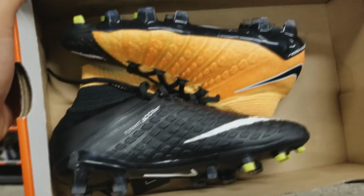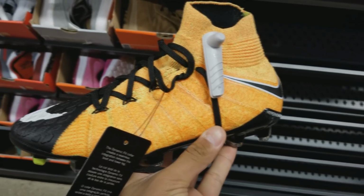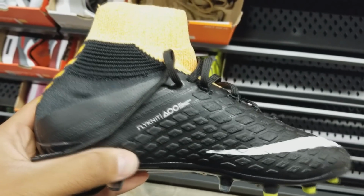The other ones I do want to show you are these. These are the Hypervenom Phantoms, also ACC, and these actually were around $80 if I'm not mistaken. Really dope. It's from the same pack, but of course these are the Phantoms, and if they were adults, best believe I would cop me a pair.